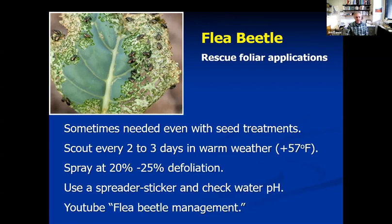You need to be out there looking at your canola, if possible, every 2 to 3 days after it's emerged, when the weather is above 57 degrees, when those flea beetles are going to be active. And the warmer it gets, the more active the flea beetles are going to be. Then you want to spray at this 20 to 25% defoliation and be ready to spray when you reach that point. You don't want to wait till you get to 25% defoliation, call up the crop duster and have them say, oh, sorry, I can't make it for a week.